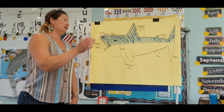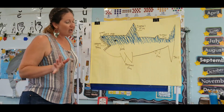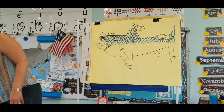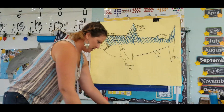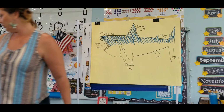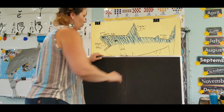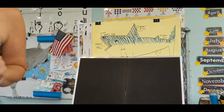But I have a song I'm going to teach you. It's not like for reals, because at the very end, there's a certain animal that doesn't normally eat another animal that it does in the song, but it's just funny and it's cute. Okay. I'm gonna get my little board out and I'm going to switch this down a little bit so we can see.